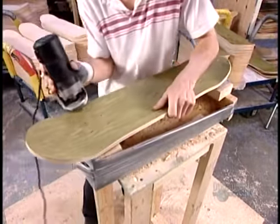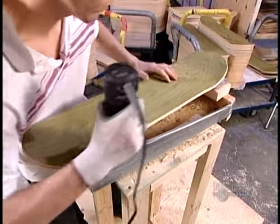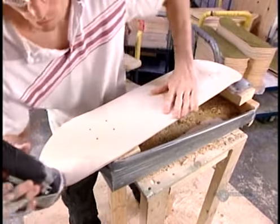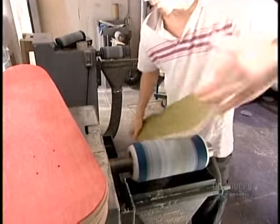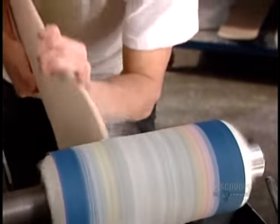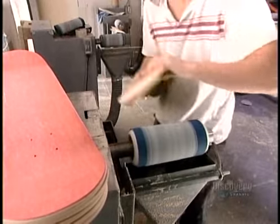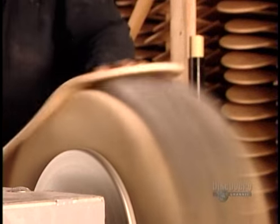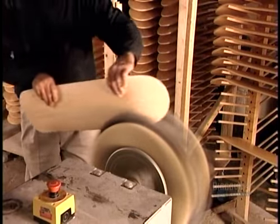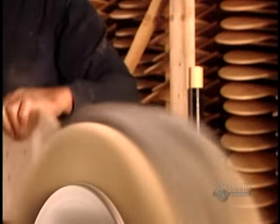Using a router now, they round off the top and bottom edges. Then they smooth all the surfaces against a drum sander. Now they switch to a buffer, which uses a combination of brushes and fine-grit sandpaper to remove any rough wood fibers. The deck is now perfectly smooth.